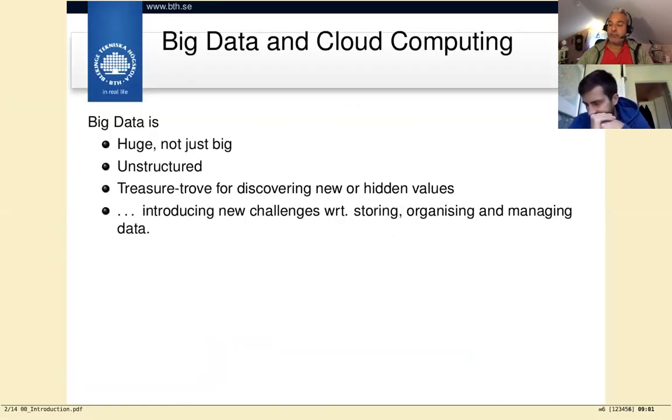A few words to begin with about big data. You probably know already, with all the hype that's been around big data, that big data is not just big, it's huge actually. We're talking petabytes of data and large amounts to collect, large amounts to sort, store and analyze. In its very nature, it's unstructured.